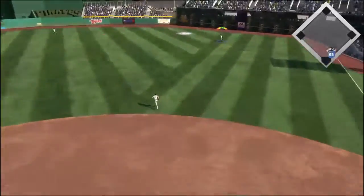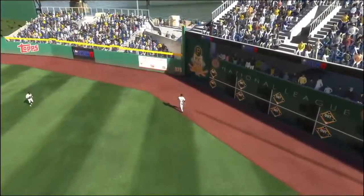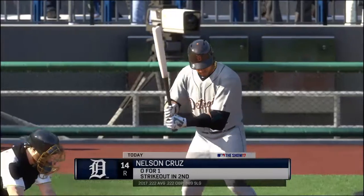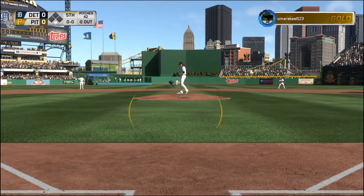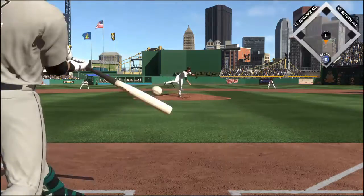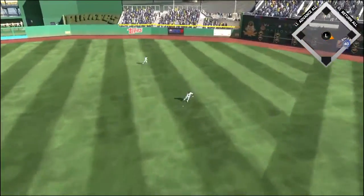Lofted in the air out to right field. Cruz sprinting after it. He gets there to make the play, and that ends the inning. Now at the plate, Nelson Cruz. He'll look to get something going here in this scoreless ball game. Right fielder number 14. This one's looped out toward right center field. In there, a base hit.